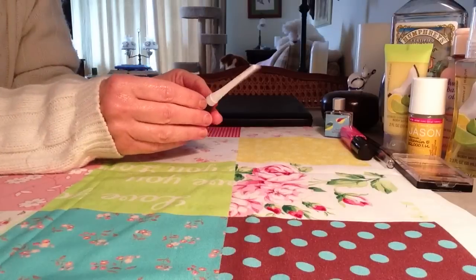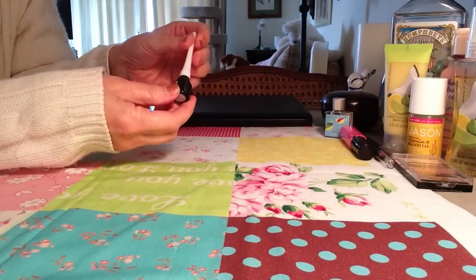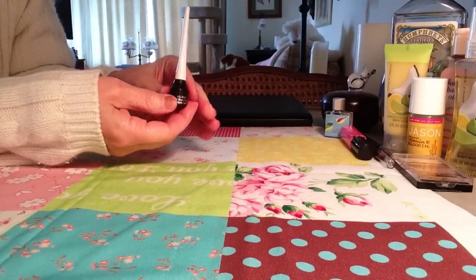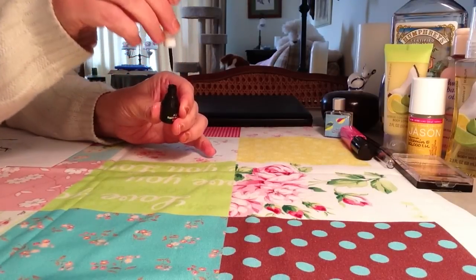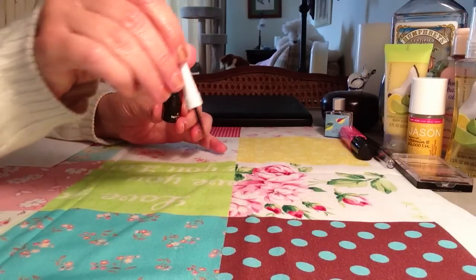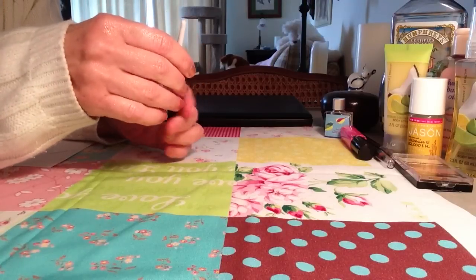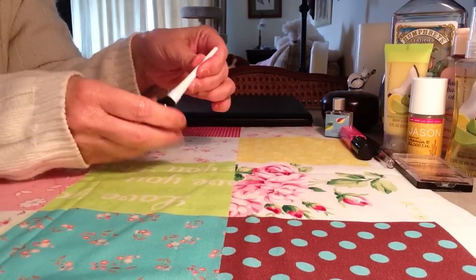And I forgot about this one. Along with the eye pencils, I would recommend at least getting one liquid liner. This is Elle May, and it's a basic black. And this one, actually, rather than a brush, it has a little foam tip. So you can get a very distinct line, thick or thin, however you like it. And it's just a convenient product to have on hand.